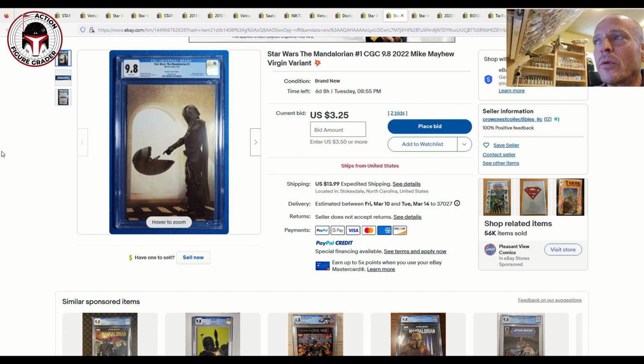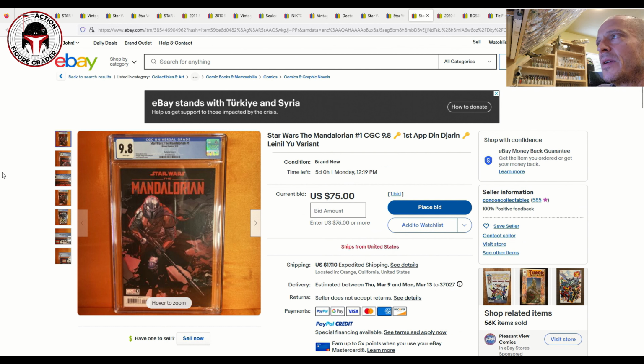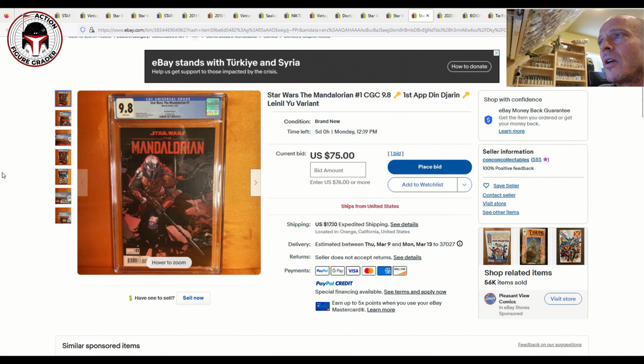If it were me and I was going to bid on this book, I would not spend more than probably about $90 to $100 on it. The trade dress version typically goes for $50 to $70. So I would probably go $80 to $90, somewhere in that ballpark, maybe $100 if you really want it. But I think it'll probably end up less than that. I bet it ends up between $80 and $90. $325 is the bid right now. There's 6 days, 8 hours left on it.